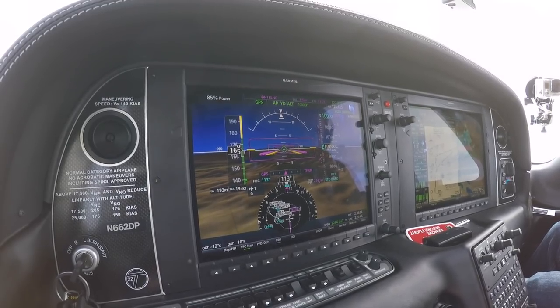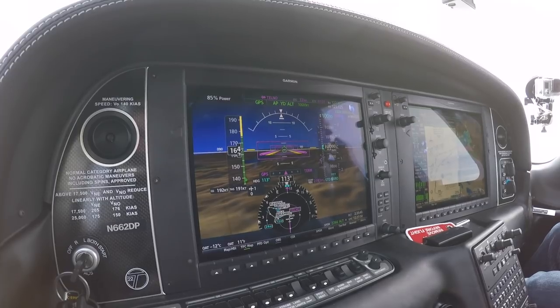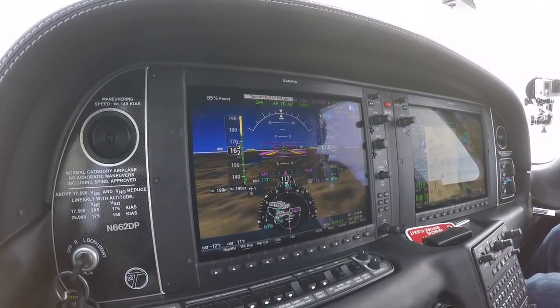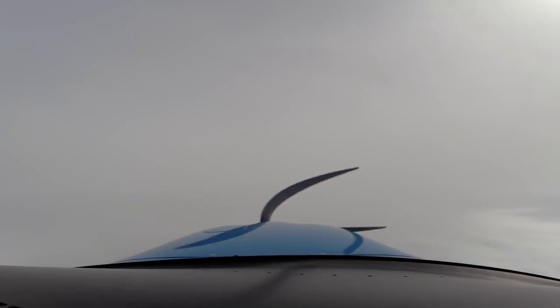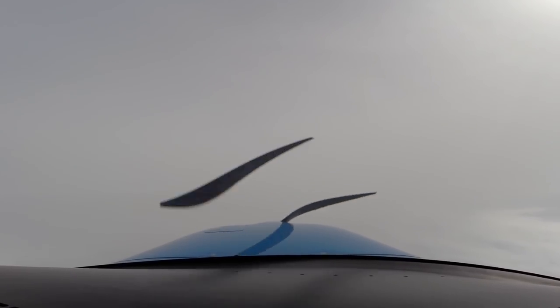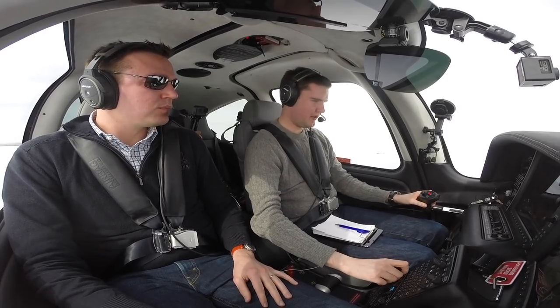I was wondering why I wasn't coming out. Lennox 20 Charlie Lima, hello, okay. Turn right direct to Birki, descend to flight level 80. Descend flight level 80, right direct Birki, Lennox 20 Charlie. Alright, come on, you're the last one. November 2 Delta Papa, fly heading 050. Heading 050, number 2 Delta Papa. Don't know what that bloody call was.